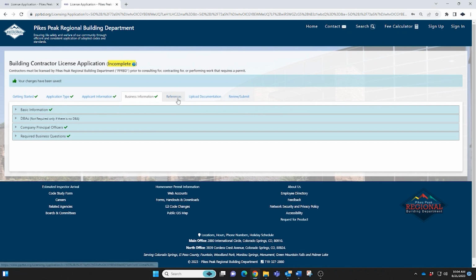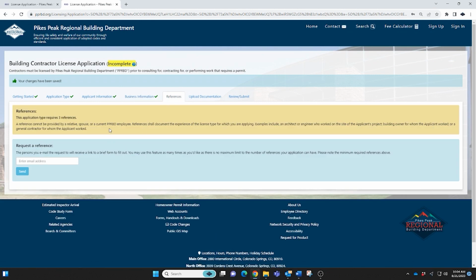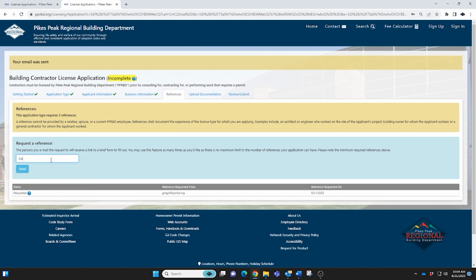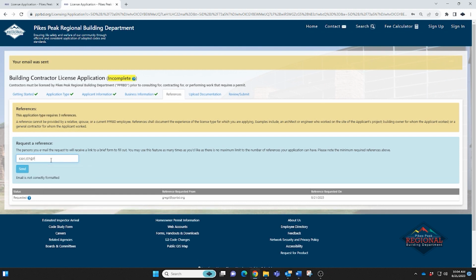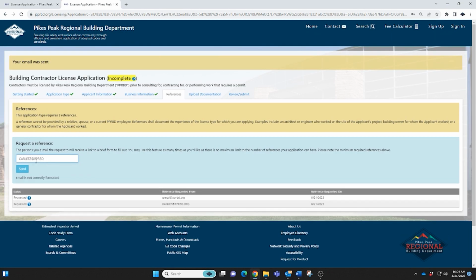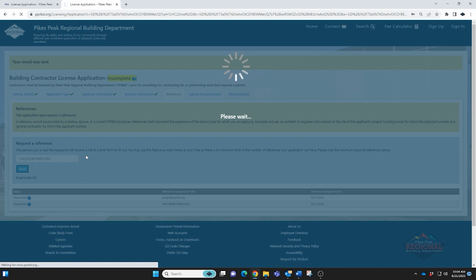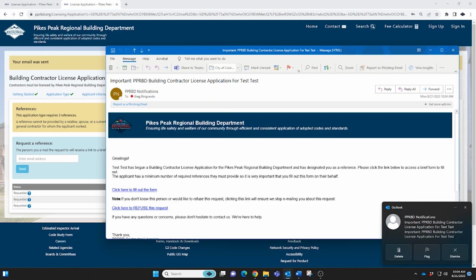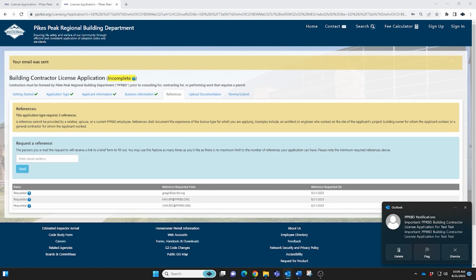If you are including references, 2 things to keep in mind. They can't be PPRBD employees or family members. Whoever ends up making your list, don't forget to give them a heads up that they'll be getting an email with a form that needs to be filled out. So once you've sent the requests out, you can tell your references that they'll receive an email that looks like this. And then once they click on that, it'll take them to the form that they need to fill out.